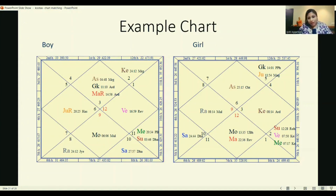If I look at the girl's chart, it has Virgo rising. Mercury is in the fortune house. Just like in this chart, the boy is also in the fortune house. The girl is in her fortune house as well, which enhances the quality of the chart even more.